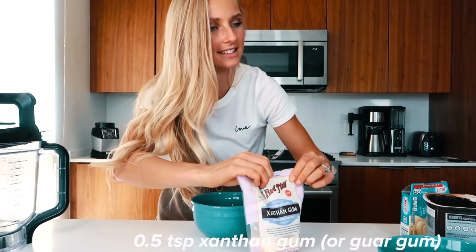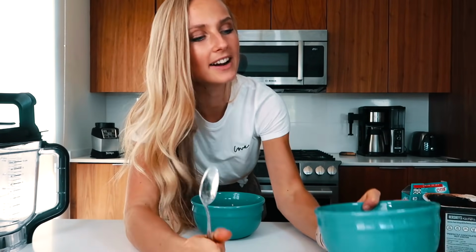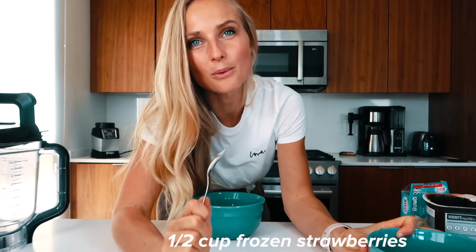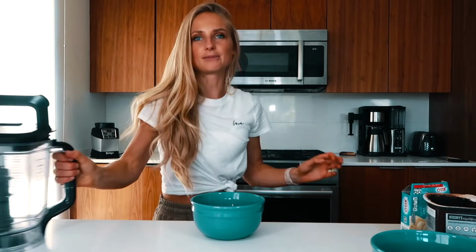Be careful, please. I also like to add frozen fruit, and here I have 1/2 cup of strawberries. This is not necessary if you don't want to, but I'm telling you, it does make a difference and it is delicious. Okay, ice cream time.